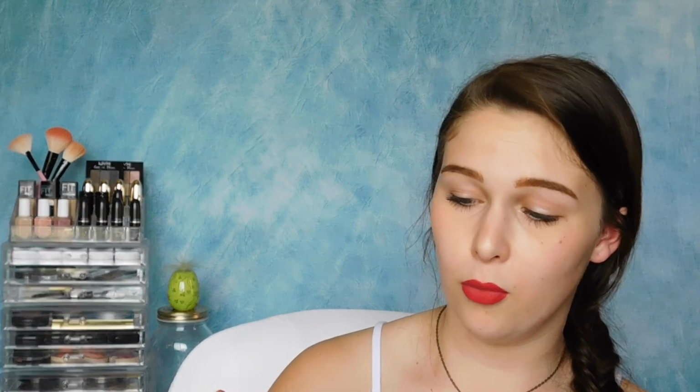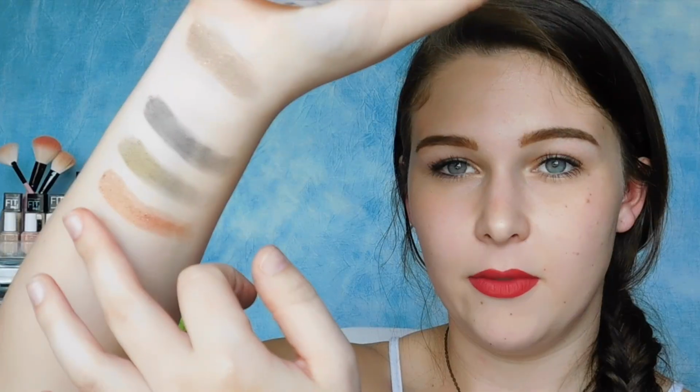This is also a great pigmented product. This isn't even my wrist anymore, it's my forearm. You really can't beat it. Hard Candy, I think, is a really underrated brand. So if you haven't tried anything from them, I would definitely recommend just going out and trying something. I don't think you guys are going to be disappointed.